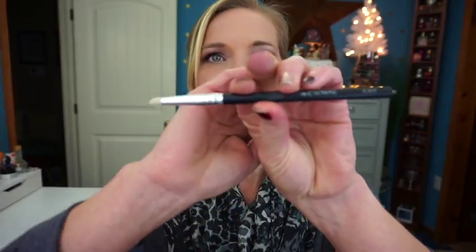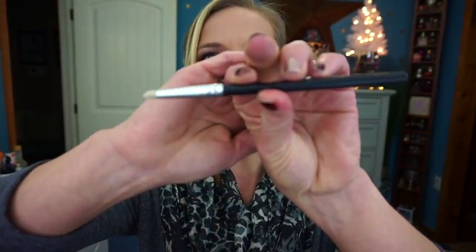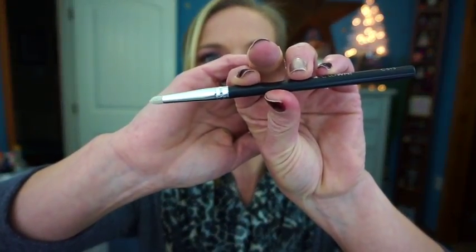The next product I have is something from, actually I think this, nope, it's not the last one. We'll go to the palette last. The next product is something from Crown Brush. This is a C513, so it's a crease brush. So here's what it looks like. I've washed it twice just to make sure that it washes up well.